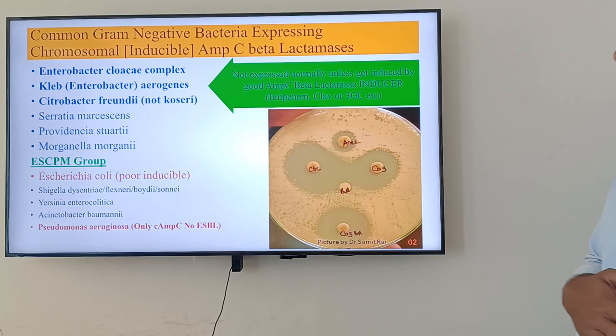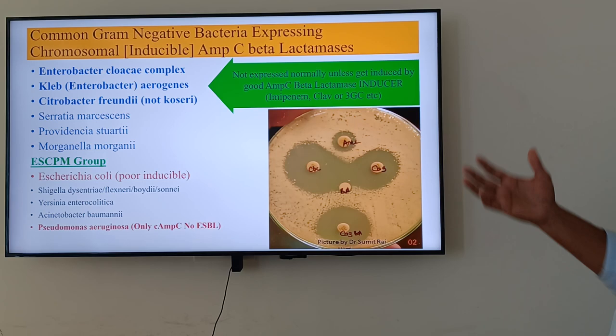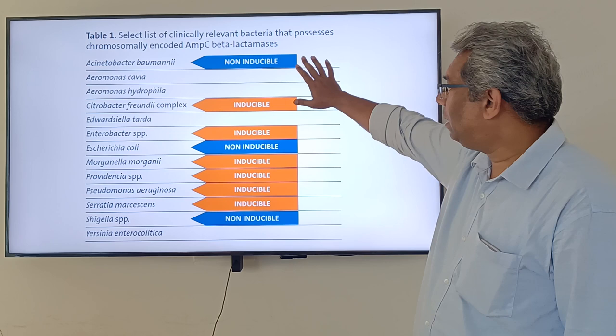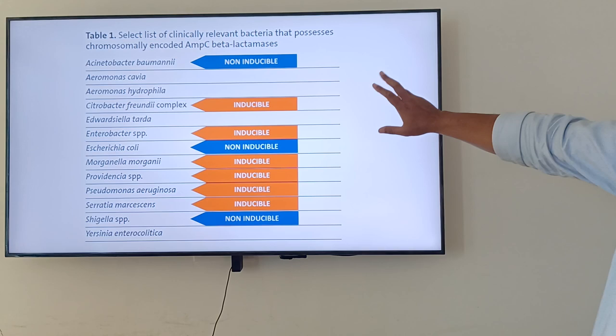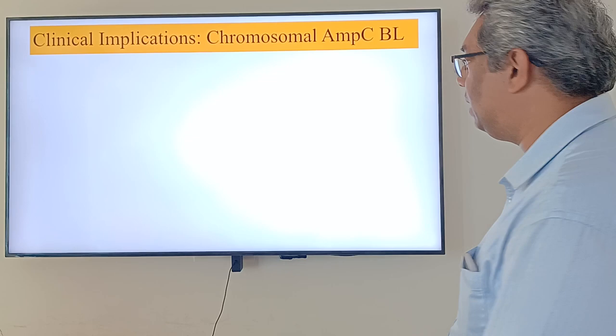Of course, E. coli also has a chromosomal AmpC beta lactamase, but it is poorly inducible. Shigella, Yersinia, they are all poorly inducible. They are present on the chromosome, but they don't get induced, though they can get induced depending on what kind of substrate they are exposed to. To shortlist, Acinetobacter also has a non-inducible AmpC beta lactamase, and E. coli, Yersinia, Shigella all have it. The other ones, the dangerous ones, are Citrobacter, Enterobacter, Morganella, Providencia, Pseudomonas and Serratia. These are the ones which have the inducible AmpC beta lactamases, and this is the reason why there is emergence of resistance.